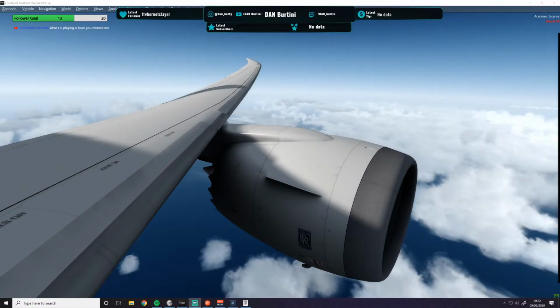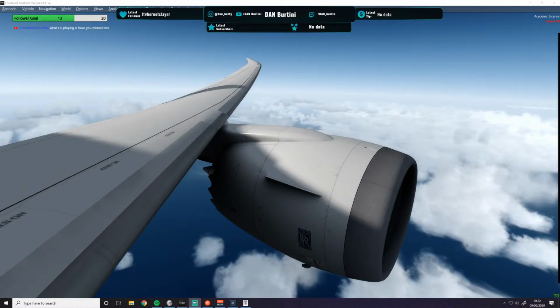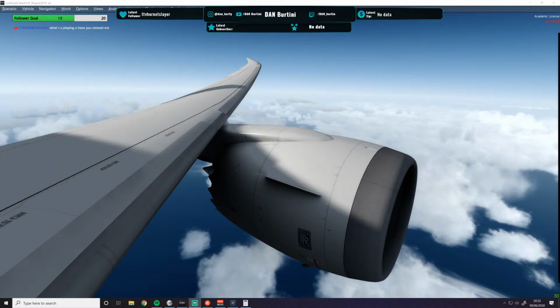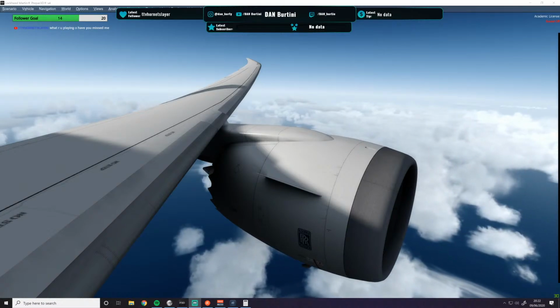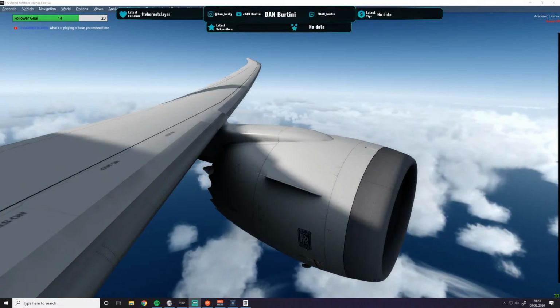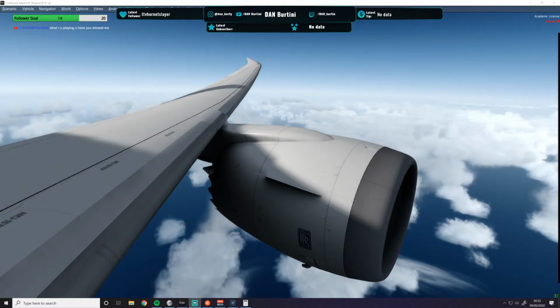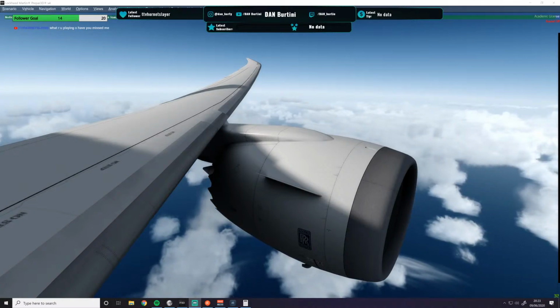I don't know why it's only showing 13 still on here though. I think I've got 14 now though, so I'm gonna add one more myself. I think I've got 14 followers now.